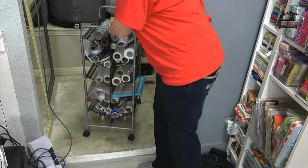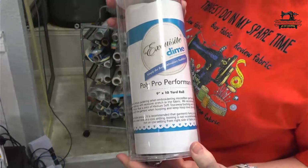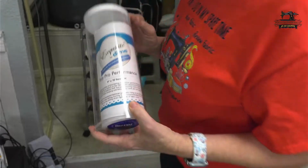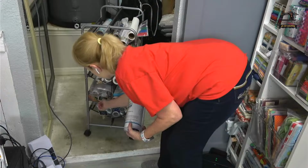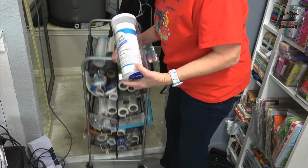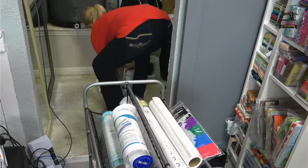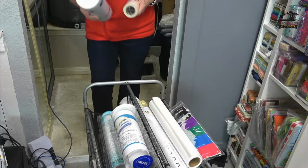Like this is Dime's Poly Pro Performance. If you guys are going to stitch on t-shirts or onesies, you will not have a single pucker if you use Dime's Poly Pro Performance. And I have a tag down here for Poly Pro, but there's something else. Look at that. Anyway, okay, that goes there. And then here's some that fell off. Here's some more Poly Pro and some patch attach.